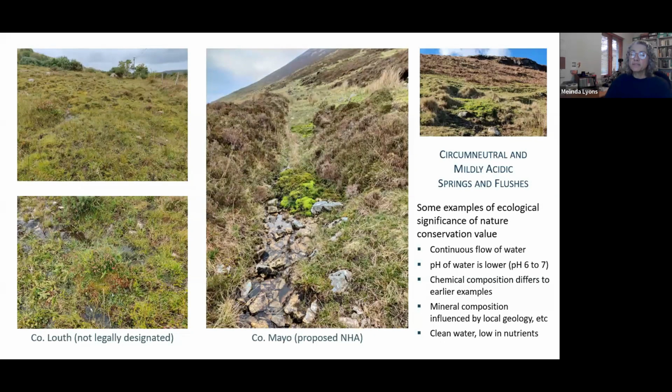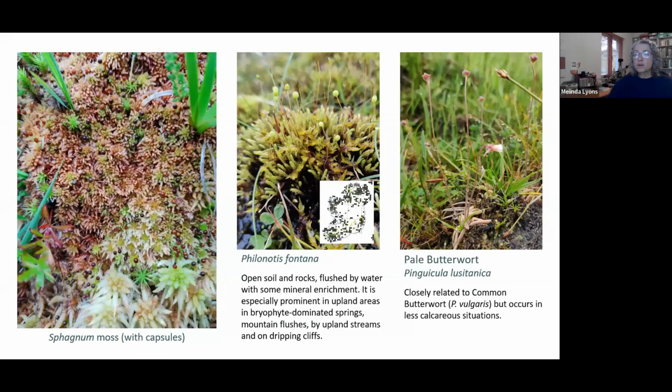So like the previous examples, they're dependent on a continuous flow of clean water. Unlike them, the pH is different, and they're in different geological settings. So the mineral composition of the water is going to be a little bit different as well. And so within these lower pH springs, we get slightly different species.